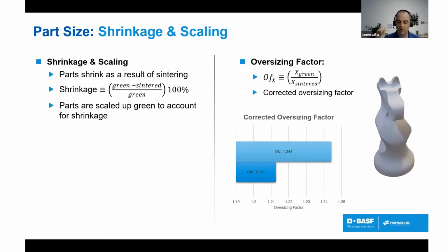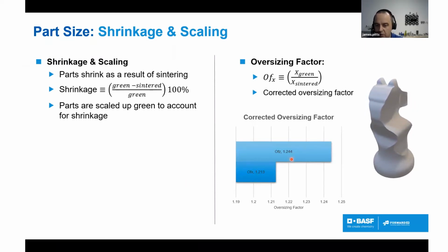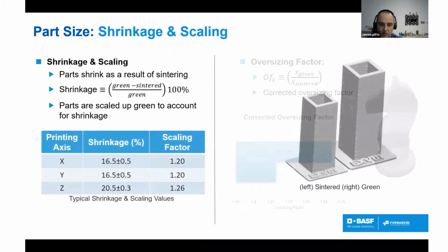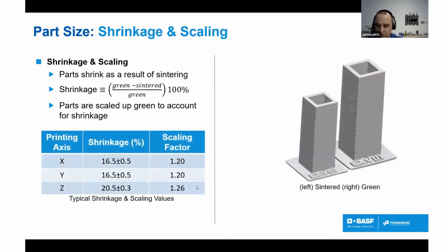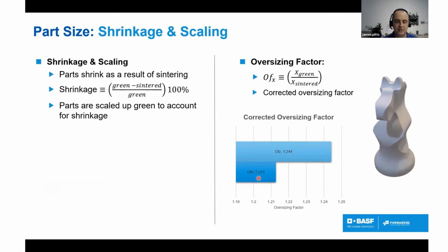So I take my part, I measure my green part, it comes back, I measure my metal part, and then down here we have our actual corrected size values. Remember I said it was 1.2 in XY and 1.26 in Z. Well, for this specific geometry, it shrank a little bit less than it wanted to in X and Y, and a little bit less in Z, and you can correct that.